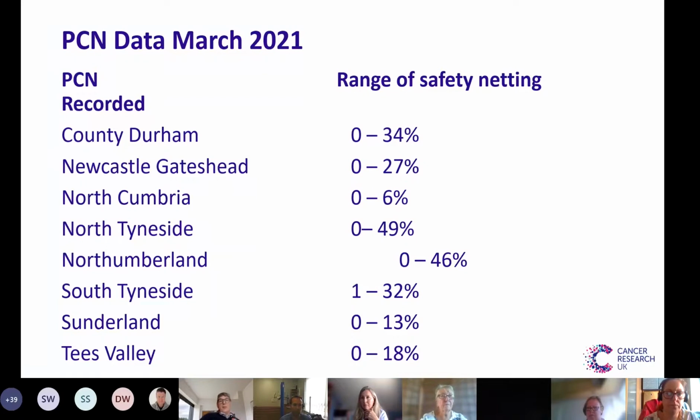Next, we're going to have a look at the PCN dashboard. The PCN dashboard looks for this code. It's only updated every 3 months, so these figures are out of date, and these are the latest figures, March of this year. But it does show that in County Durham, it's from 0 to 34% of practices adding this code to their notes, as well as doing a 2-week referral. So it shows there's lots of room for manoeuvre.